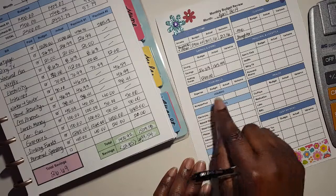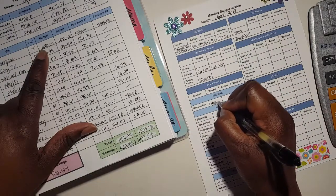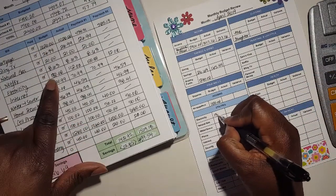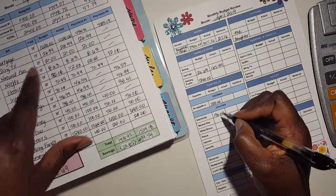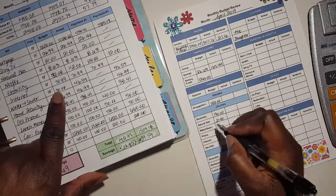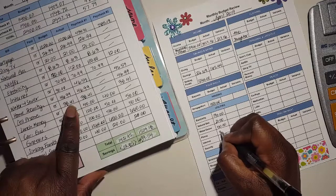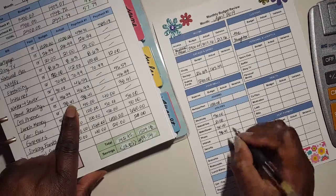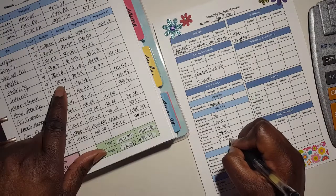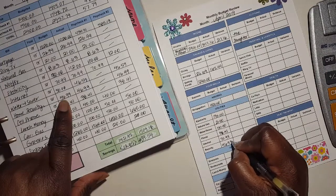So for mortgage / rent, we said that we were going to pay $1,020. For electricity, we said we were going to pay $130. Natural gas was $21. Water and sewer, we budgeted $50. For our cell phone, we budgeted $38.41. Internet, we budgeted $70.99. For home security, we budgeted $46.99.